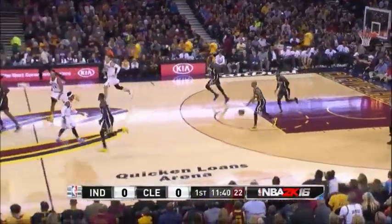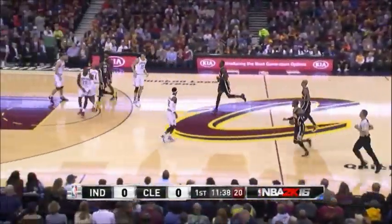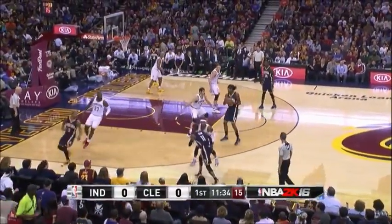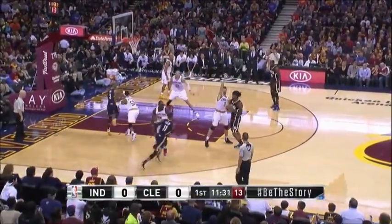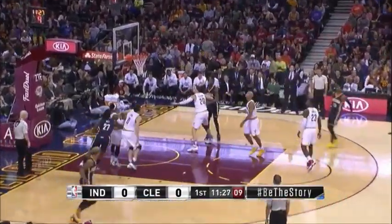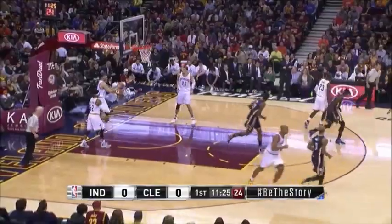About to Ellis. They got him off the floor, but not much of a contact, so referees let it go. Indiana coming off a come-from-behind win over Miami at home the other night. LeBron switched off. Paul George off the screen, hits it.